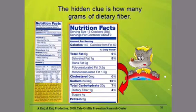All right, also some important things to know when we're dealing with fiber. When you're looking under total carbohydrates, right underneath you usually see a line that says dietary fiber. You want to make sure you have at least 2 grams of dietary fiber per 100 calories. So here we see this product is 140 calories, but it only has 1 gram of dietary fiber, which tips us off that this is not a healthy product.